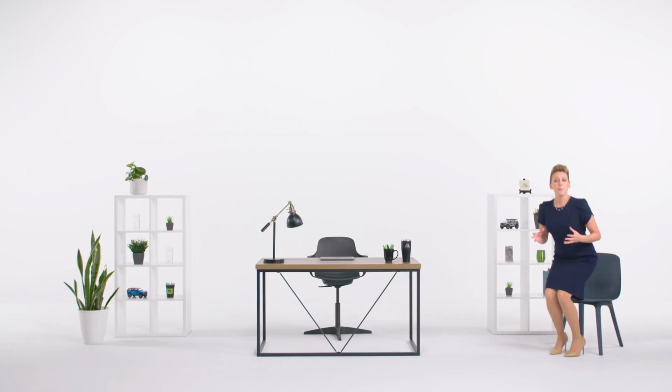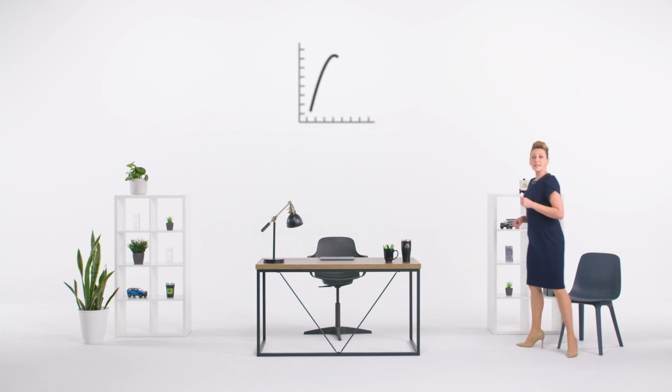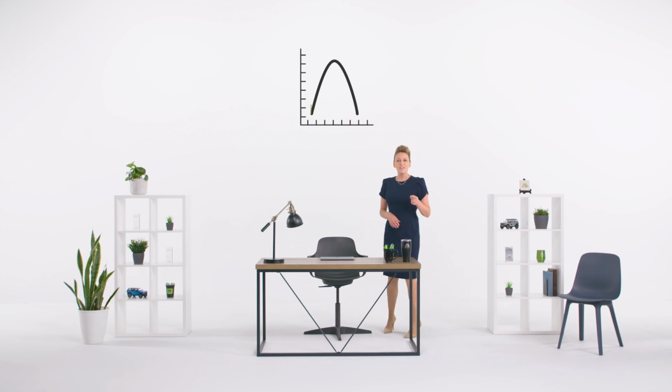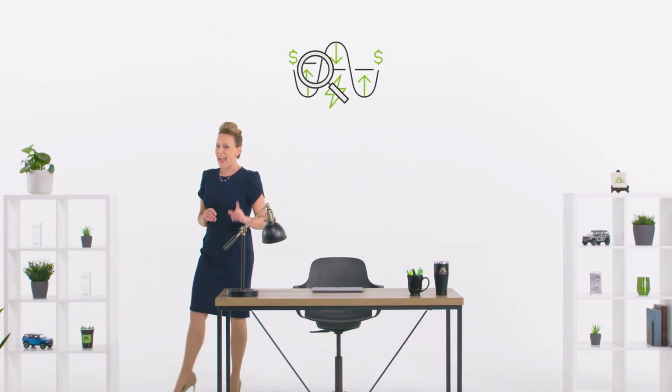Now let's look at the operational aspect of EV energy. While gas and diesel prices typically move up or down over the course of days, the cost of electricity fluctuates by the second. So knowing how much electricity to buy and when requires careful planning and monitoring.